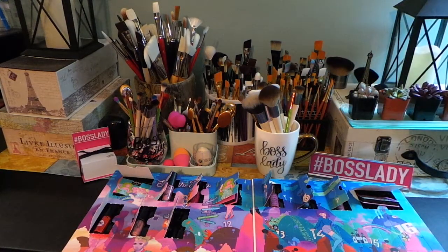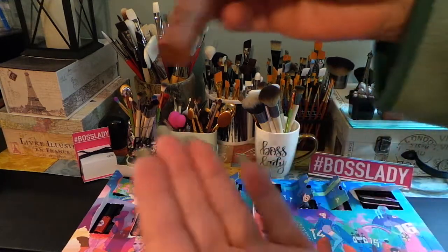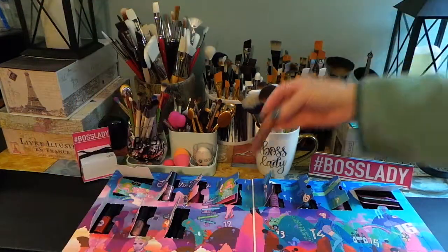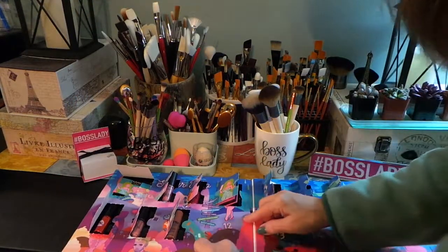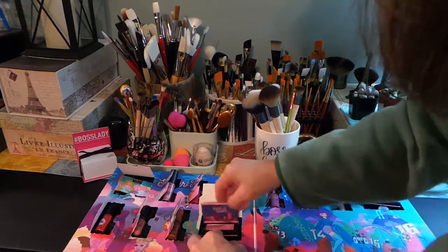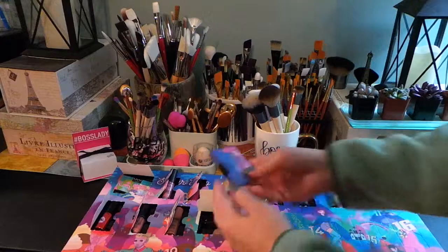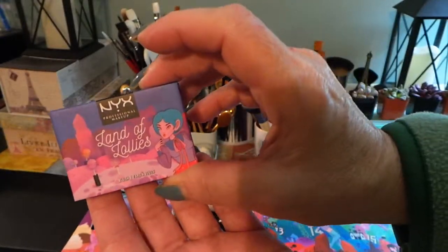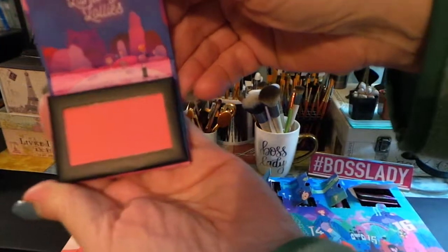And the color on this one is Glazy Days. And this is a butter gloss. Lots of very wearable shades and very neutral shades so that I guess anybody can wear them. Oh, no, that's a pink. And this one is in Lollipop Hop. And this is Land of Lollies. And that is a pink for sure.